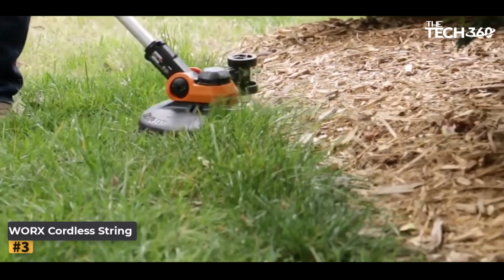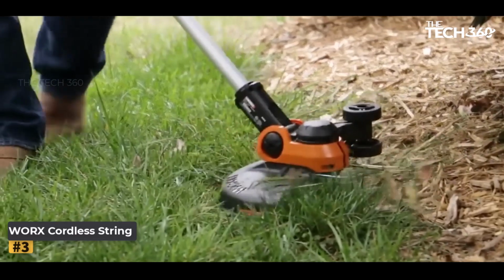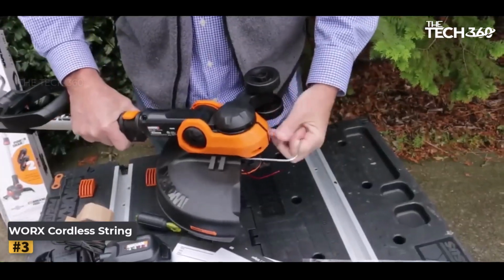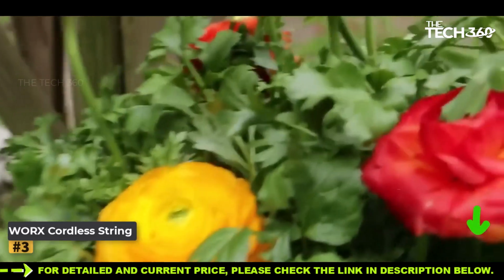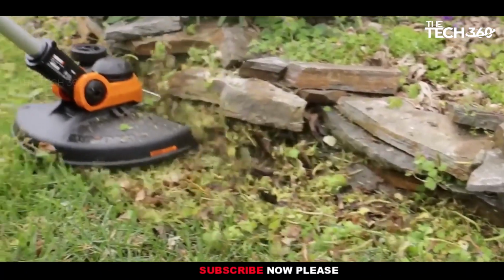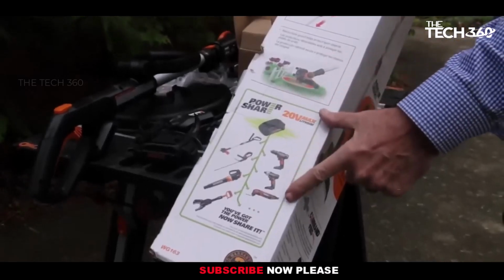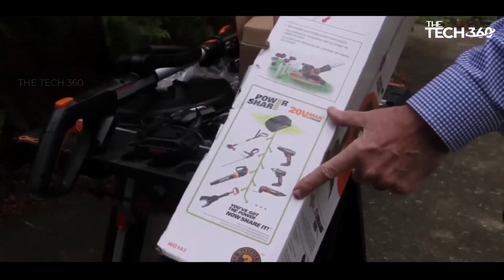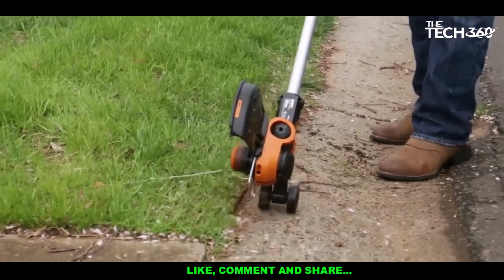One of the key features of the Works Cordless String Trimmer and Edger is its ability to easily convert from a string trimmer to a wheel edger in seconds. This versatility allows you to switch between trimming and edging tasks without the need for multiple tools. Whether you need to tidy up the edges of your lawn or trim areas around obstacles, this trimmer has you covered. Instant line feed with command feed spool system.